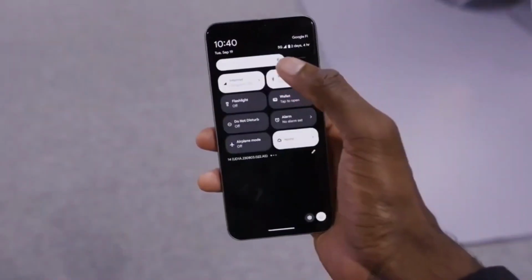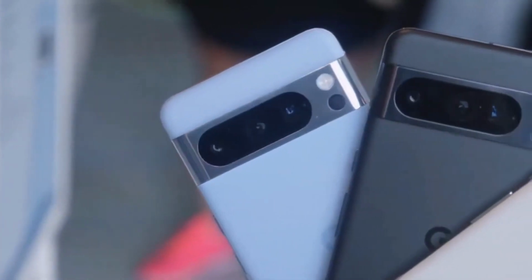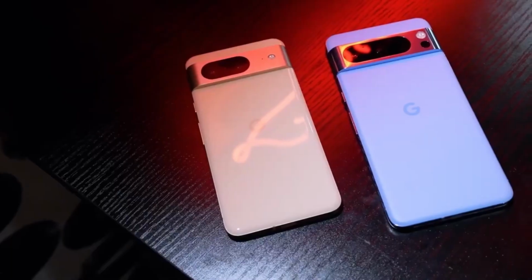Hold on to your hats, tech enthusiasts, because Google just dropped the bombshell we've all been waiting for. The Google Pixel 8 series is here, and it's a game changer. Brace yourselves for the Pixel 8 Pro, a smartphone that's not just an upgrade, it's a technological marvel.